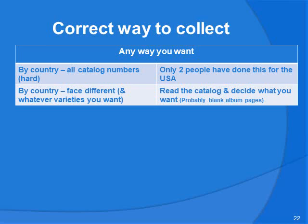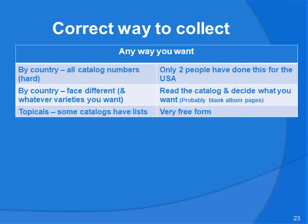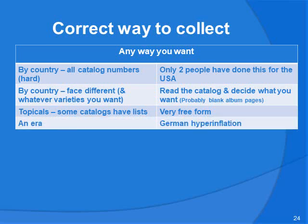I do for Canada. I organize the stamps the way I want to organize them, not the way somebody who pre-printed an album wanted to organize them. Not that they pre-printed it wrong, just I don't want to do it that way. Some people collect topical stamps, butterflies, spaceships, caterpillars, dogs, cats, anything you want. Very, very free form. Some catalogs have lists. Say, here are all the American stamps that have a picture of a cat on them. And so you go and find all those stamps.